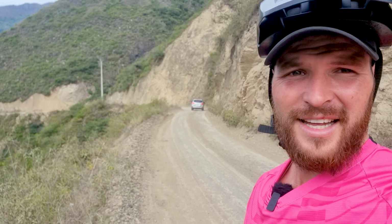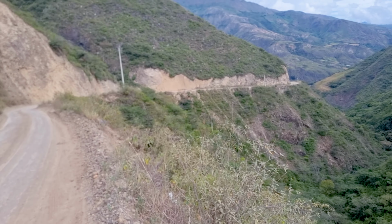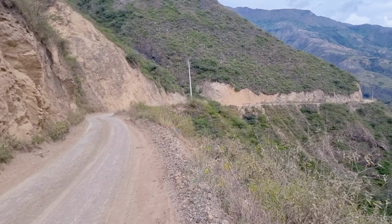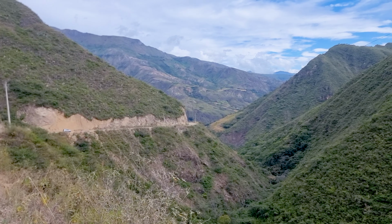So we're driving down this road. This is known as the Road of Death. As you can see, you've got a sheer drop right on the side and gorgeous views, but you definitely wouldn't want to fall down here. Check it out. The cars drive right here, and as you can see, it's a sheer drop. I've driven here with people and they typically are a little bit concerned, but beautiful country.